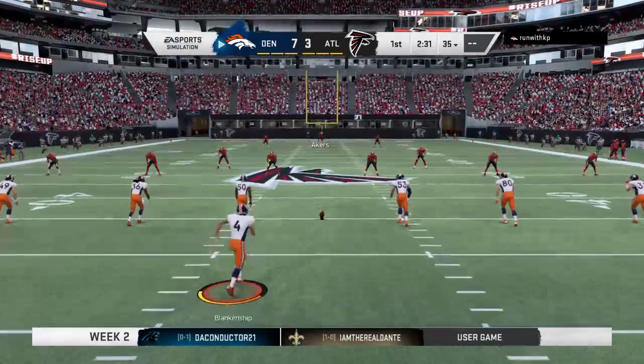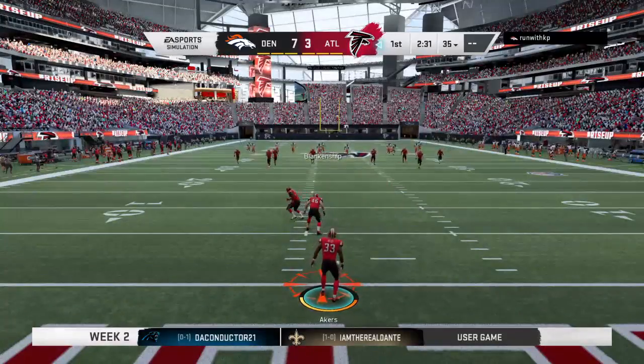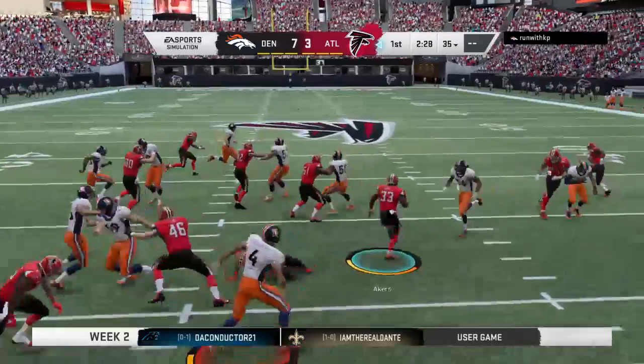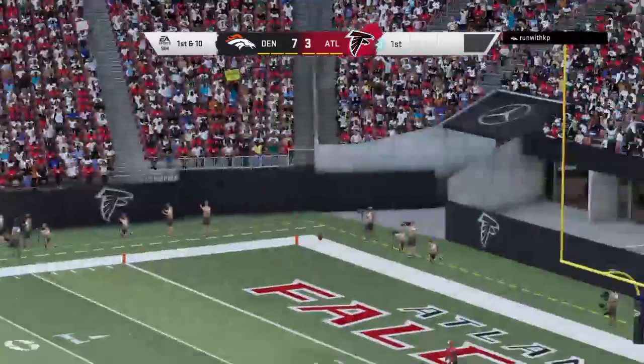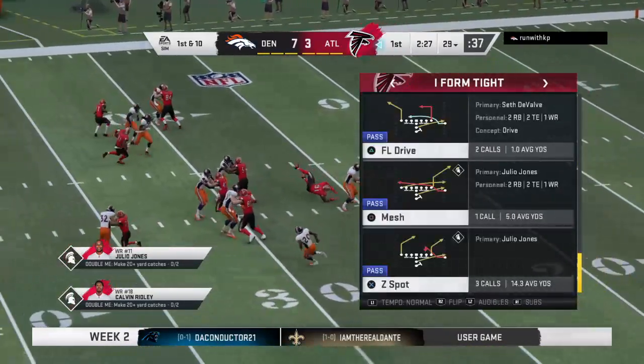The kickoff team on the field now as they will send this one away. This will be taken in at the 1. And it's a pretty good return here as he'll get it up to the 29-yard line. First and 10 at their own 29-yard line.